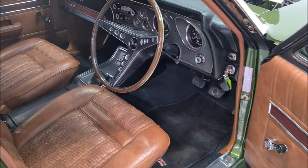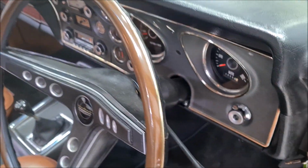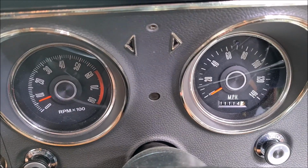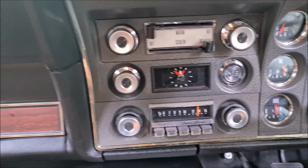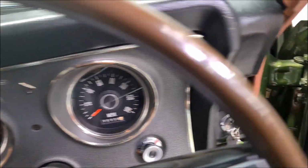Let's have a look inside the car. Beautiful, beautiful trim. There we go, 11,000 miles. All the gauges work. We've got your Superfringe radio. A beautiful steering wheel.